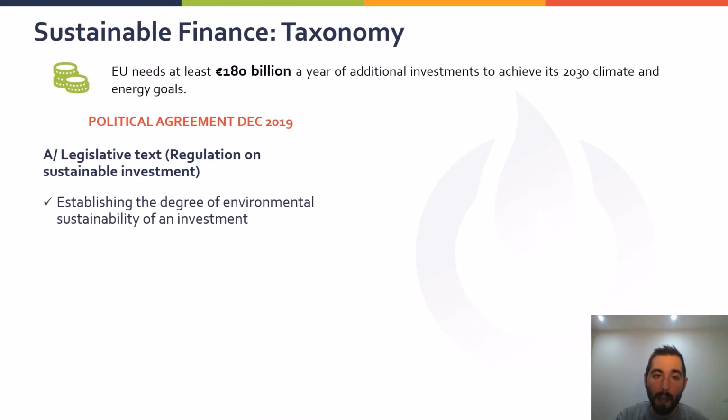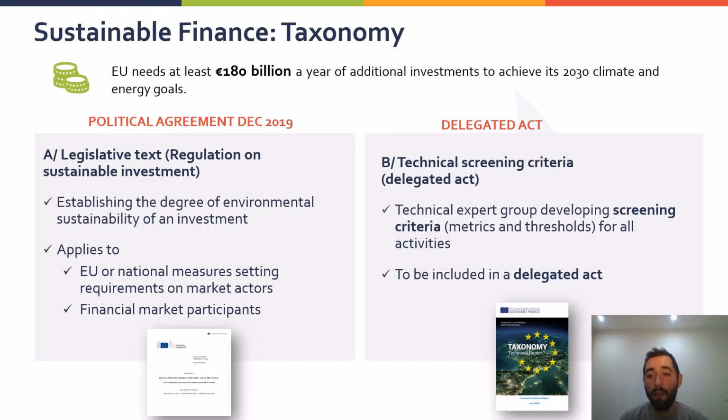And to finish, the sustainable finance. This is an initiative that the Commission has to increase the resources for the transition, this time from private sources. So the Commission is setting the criteria. First, through general text on the sustainability criteria, sustainable finance, and then on the delegated act, which is called taxonomy, which has technical screening, which is the point that we are now.